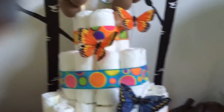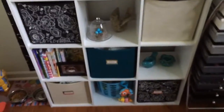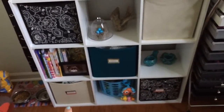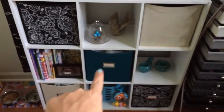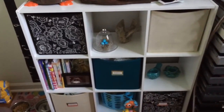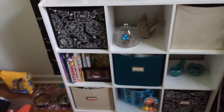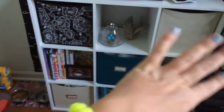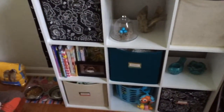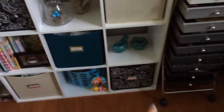Ooh. Okay, had to get off the floor again. So that is the cubicle. I'll go over it again. I love how it's organized. We got this cubicle from Lowe's and the bins that came with it. I think it was like $60 and then you had to buy the bins. But I love this thing. It helps keep stuff displayed and organized. So we have sheets and covers, blankets, and bibs all right there.